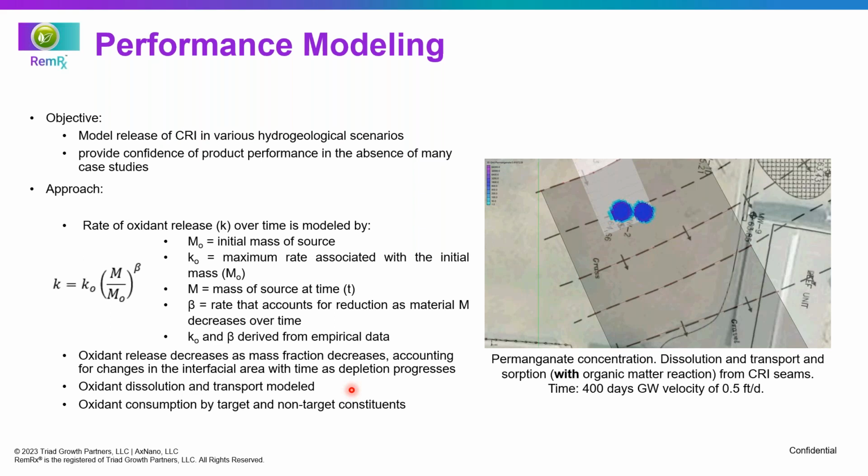And so this model has been informed by empirical data that we've collected in the lab and in the field, and we continue to tune it and improve it as we have more and more field sites. We're able to model not only the oxidant release, but we can model oxidant dissolution and transport. We can also model oxidant consumption. And so we can give you a prediction, for what it's worth, of how you might anticipate your target constituents to go down over time.